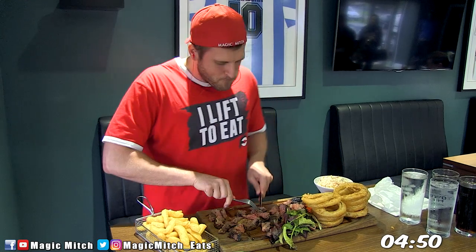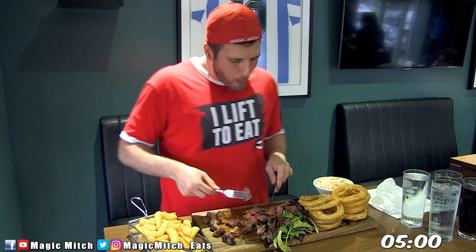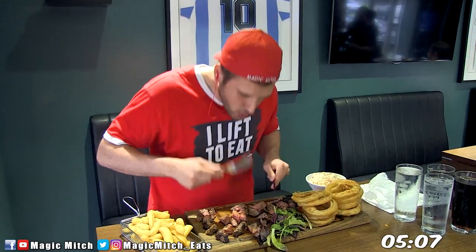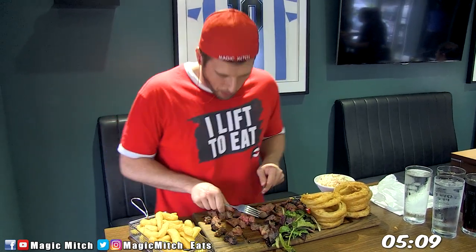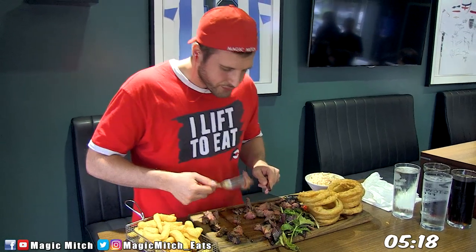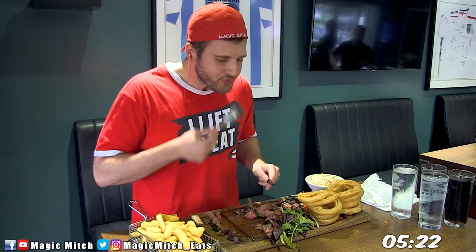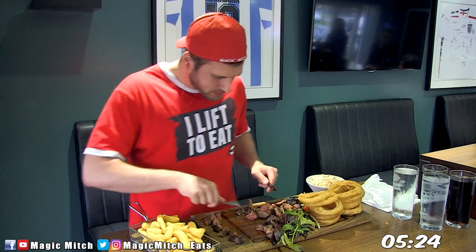Then along with that, you also have some tomatoes, mushroom slices, a salad, some coleslaw, and you also have 2 pounds of chips, which you can probably guess, I was just so thrilled to see that. But anyways, if you're able to complete the challenge within the 50-minute time limit, you get the 50 British pound meal for free, a free shirt, and your picture up on their wall of fame.